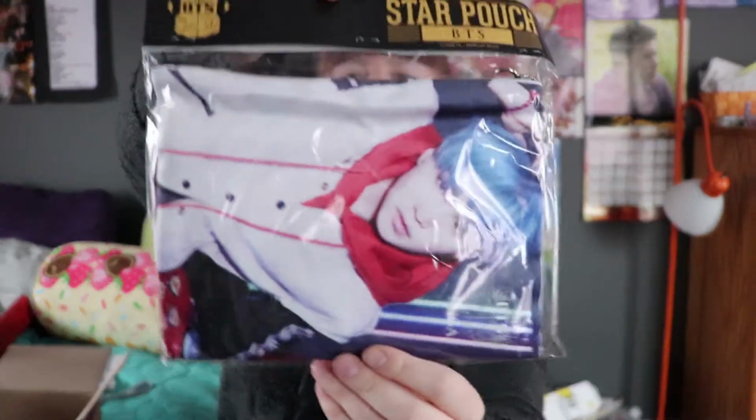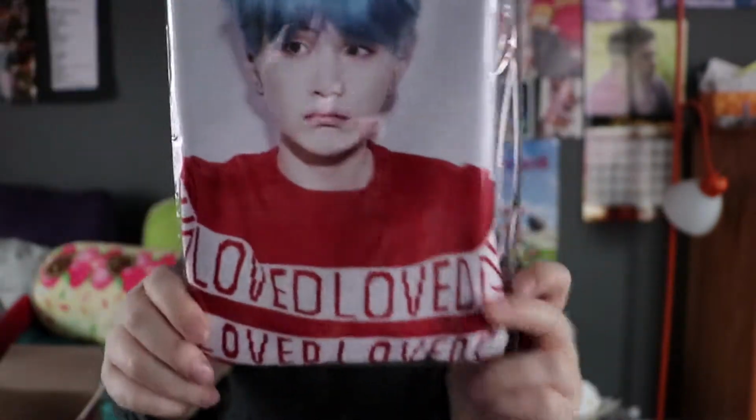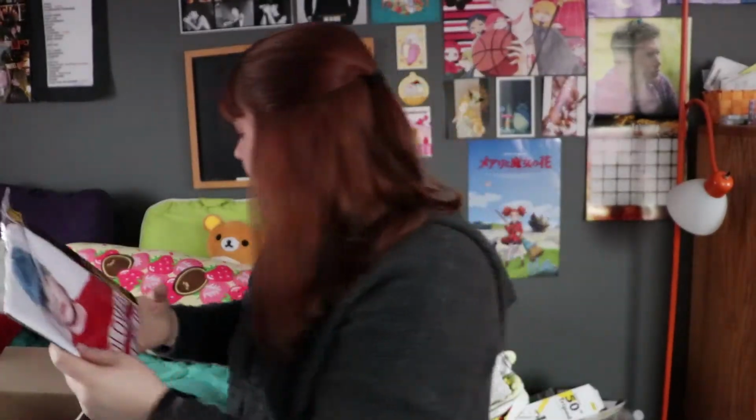Okay, and so this one comes with a BTS star pouch, a little makeup bag. And so we have this version of Suga on the front, and then this one on the back. And it even has the little BTS logo up here in the corner.